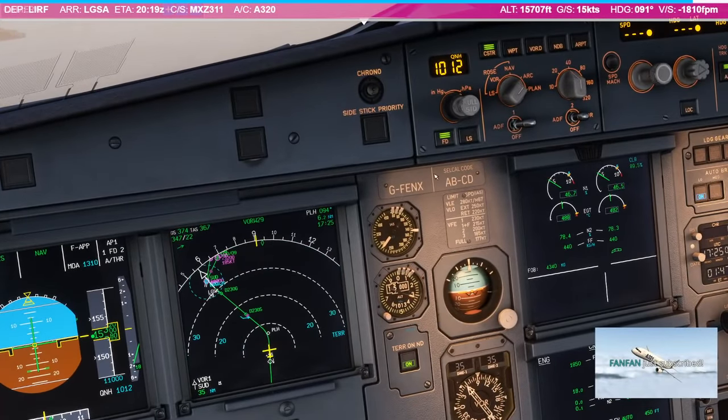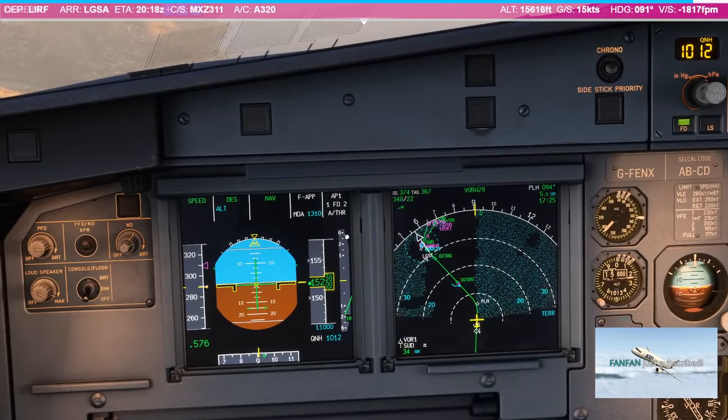So we're just going to fly the arrival as it is for now. But yeah, we can convert this to a visual as and when we see fit.